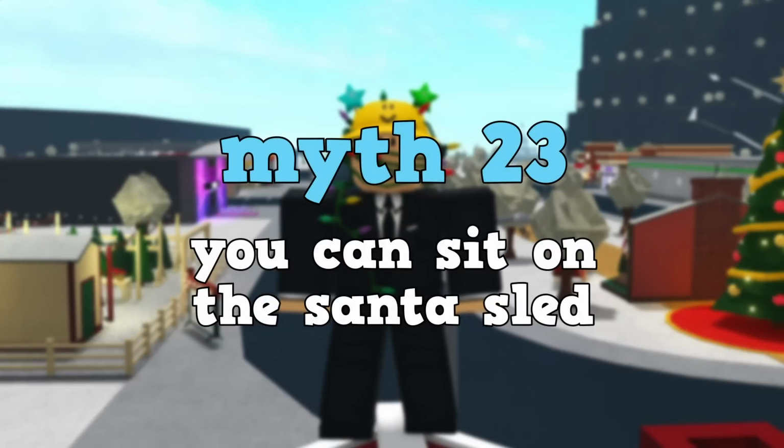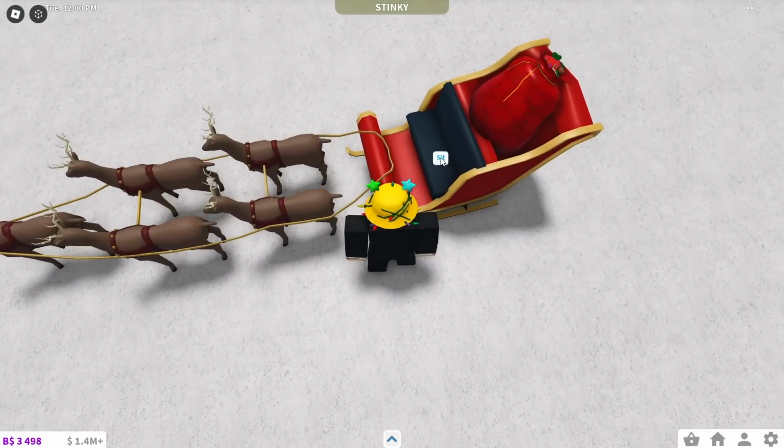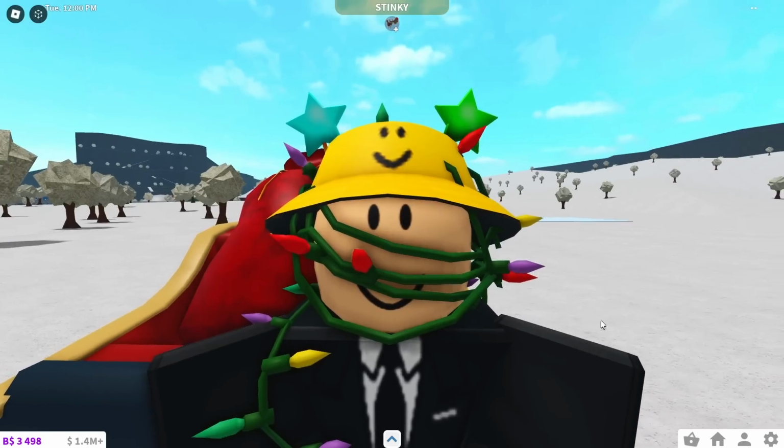Number 23 is you can sit on the Santa sled. Here's a Santa sleigh decoration, and if we walk up to it, as you can see, we can sit on it. That means this myth is true.